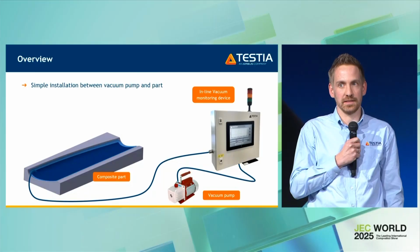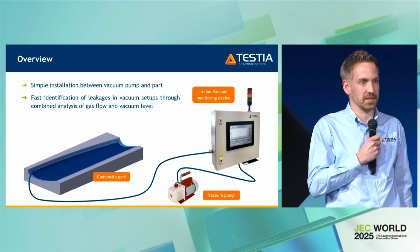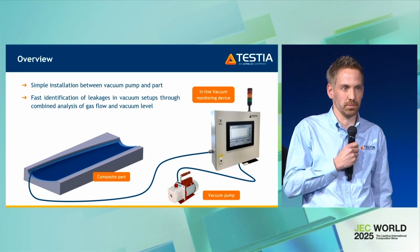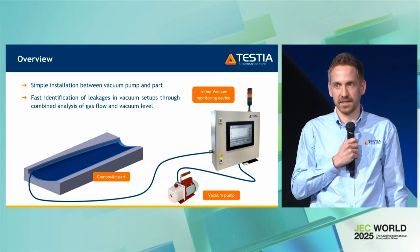So I will present our inline vacuum monitoring system, which is a system that can be installed quite simply between the vacuum pump and the composite part. And what we do with this system is that it allows us to quickly identify if there are any leakages in the vacuum bag, which is essential to produce a high quality part in the end.